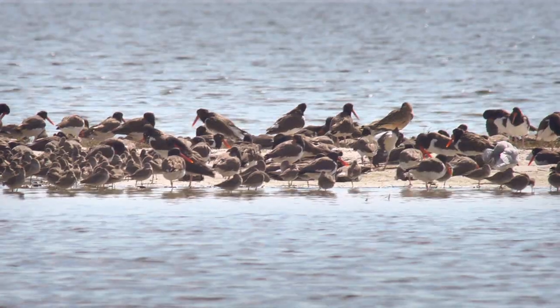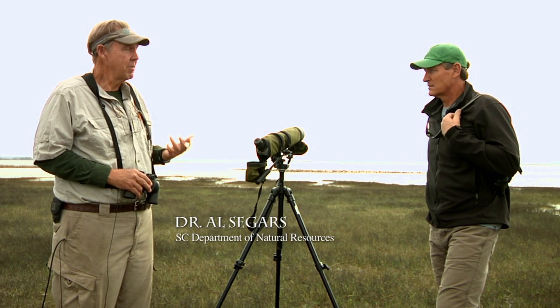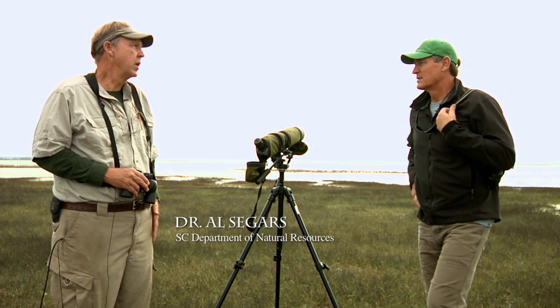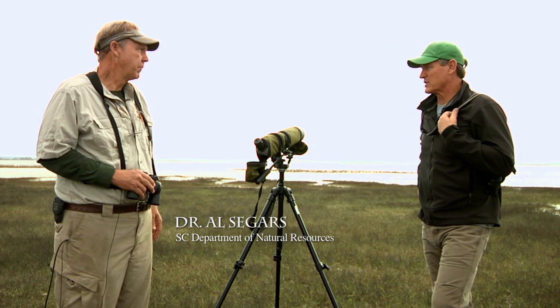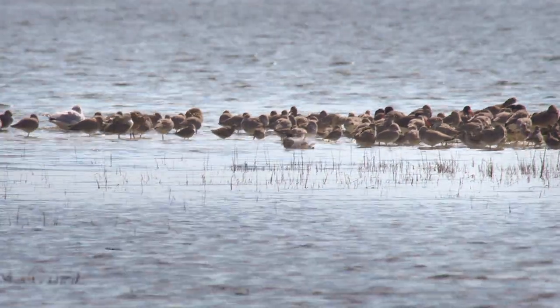So really handsome birds. We think there are probably about 10,000 in the eastern U.S., and about a third of that whole 10,000 winters here in South Carolina. So really important wintering site for these birds. So this is especially important habitat here. Oh, really important habitat. We're seeing something special today.